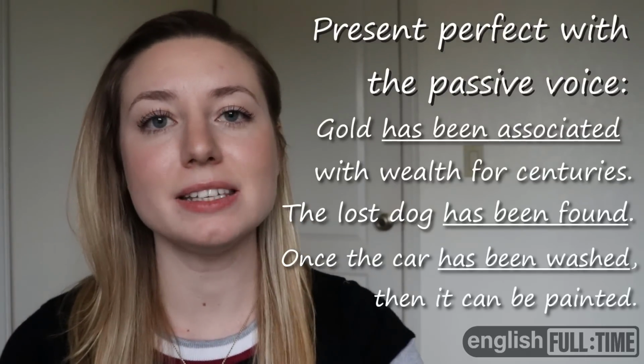Remember, in the passive construction, we're not emphasizing the subject of the sentence. We're not emphasizing who does the action. We are just emphasizing the result, okay? Like the lost dog has been found. Who found the dog? We either don't know or we don't care, okay? But the dog has been found, yay.